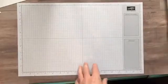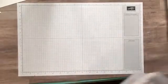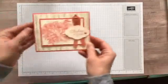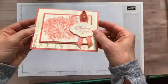And then the other one I'm going to demonstrate. Got everything all pulled out all over the place here. Let's move these things out of the way too. So I'm going to show you the card. Can you guys see this? Isn't this beautiful? Can you see all the detail?